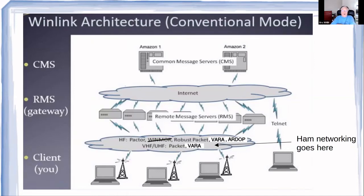Down at the bottom, WinMor has been deprecated, no longer supported. I've added VARA and RDOP on HF. On VHF, I've added VARA and showed that that's where the ham radio networking goes.